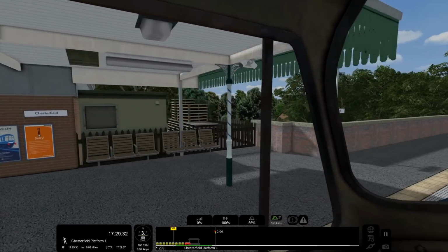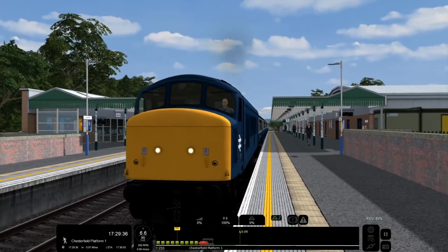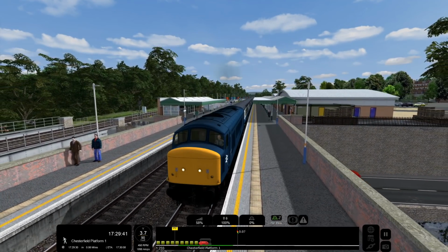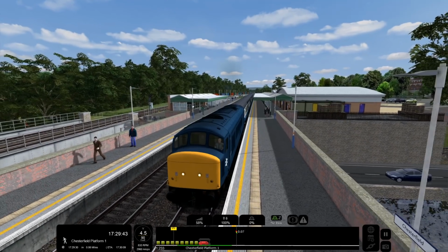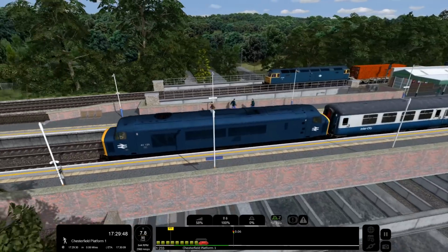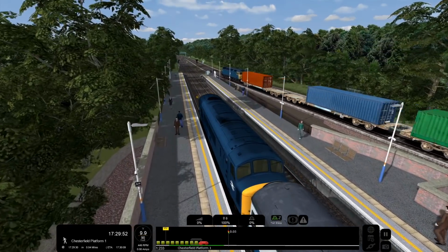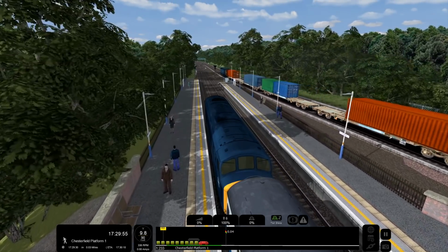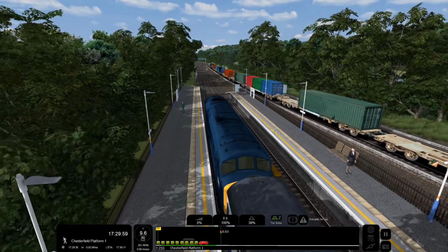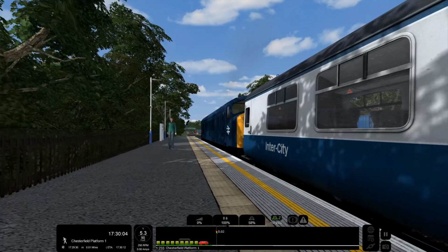It's a very nicely detailed station, has to be said. Now coming in far too slowly, but it's okay. There goes the 47. Very nice, very nice. I wonder if we'll catch up to it again when we're done here. You never know. At this rate, no, because I'm now running late. That'll do.